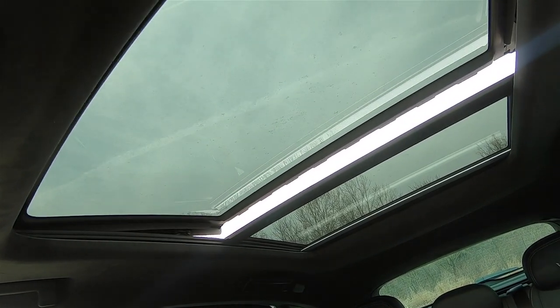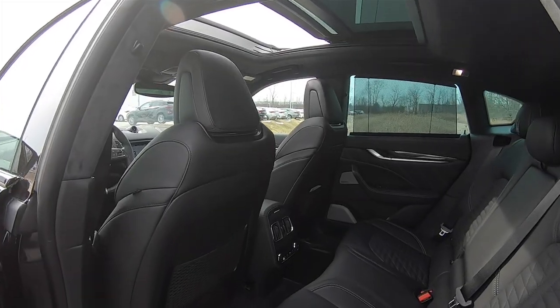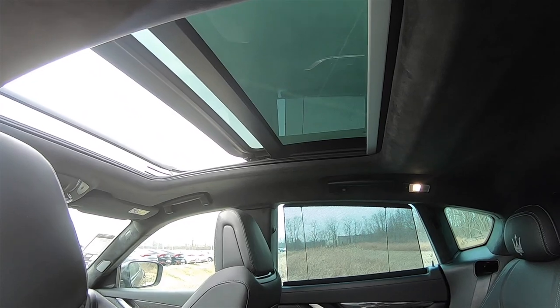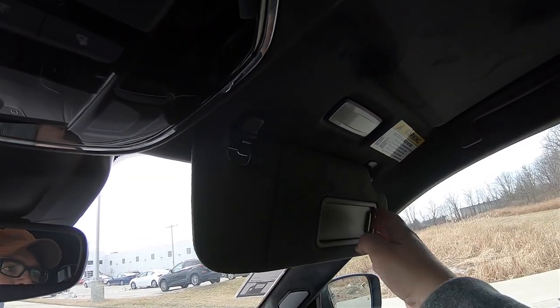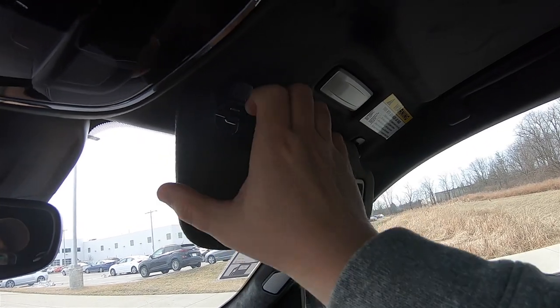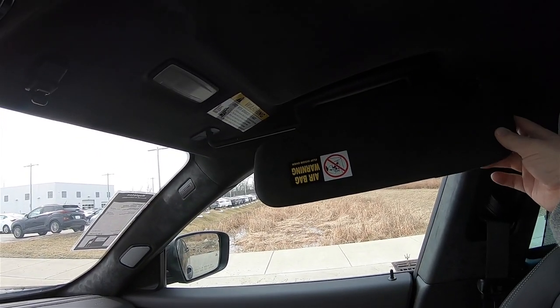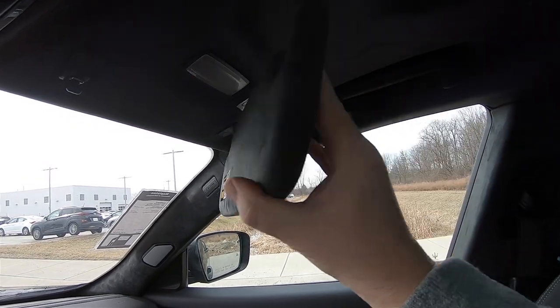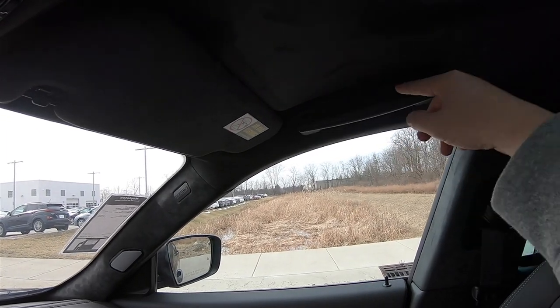This is just a demonstration of the glass opening up. It is a very dark tinted glass with a blue tint to it. Sun visors as well as the headliner, as stated before, are wrapped in Alcantara. They do feature an LED reading light. And the sun visors do fold out as well as extend out on extension rods. And of course, you do have the overhead assist handles.